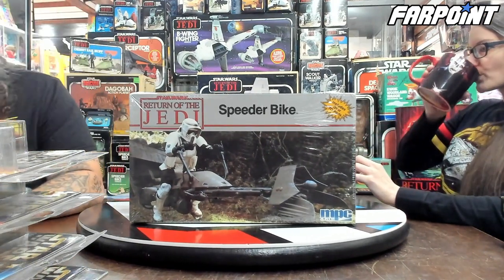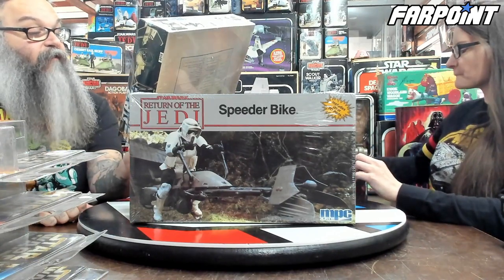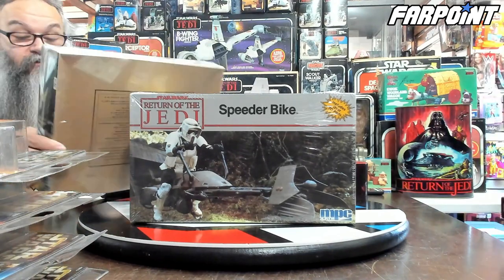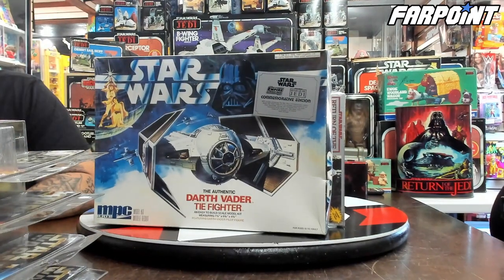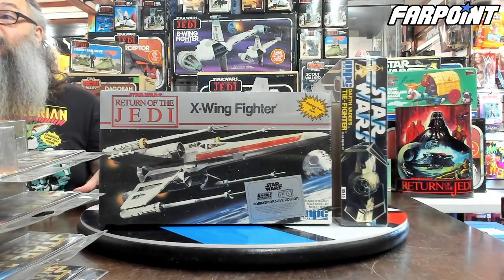Oh, man. But wait. Just the top panel one's yellow. And the authentic Darth Vader TIE Fighter MPC. As opposed to the inauthentic one? Commemorative. Oh, this is a commemorative edition. Okay, so this is a little bit later. That's why the box is so nice. The Star Wars logo with the blue stripes through it is right here. So these are so vintage. They probably came out in 83 when all the Jedi stuff came out.